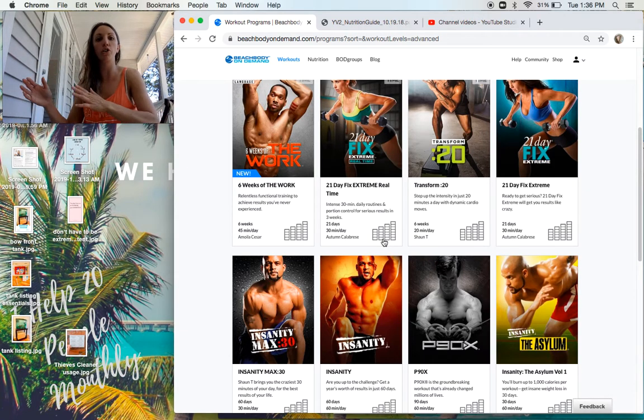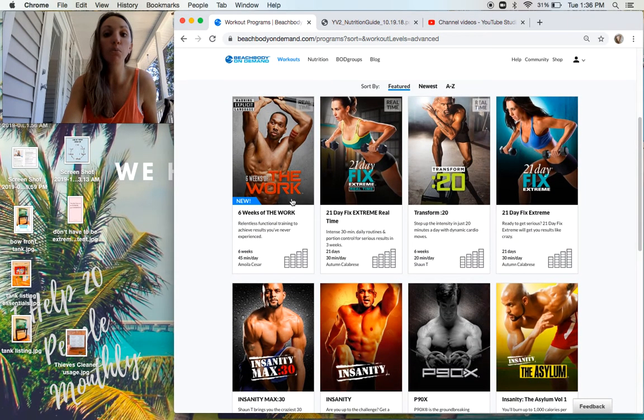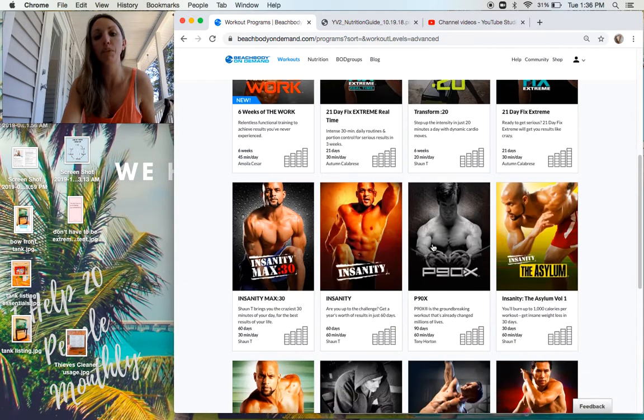Also, the workouts get harder throughout the course of the 3 weeks. Insanity is an exceptionally hard program. 6 weeks of the work, I skipped right past that, is an exceptionally hard program. Transform 20 is on the advanced list. It's only 20 minutes, but you're going to be dripping in sweat.